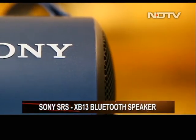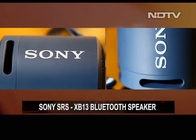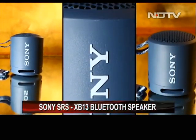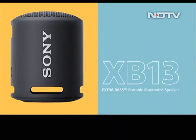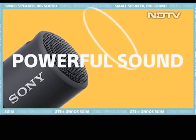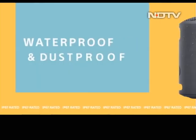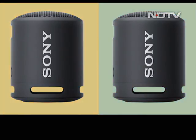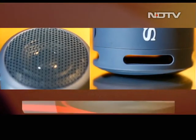Often there are times when you need a small, compact, affordable speaker. A speaker that sounds good, that you can take along for a simple stroll or even a 2-day hike. Today we are reviewing the Sony SRS-XB13, a speaker which claims to fulfill all of this. To answer the question, does it? Let's find out.